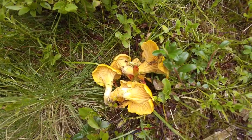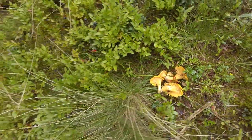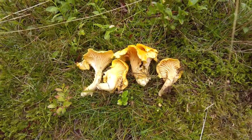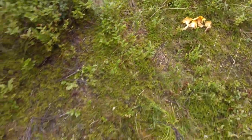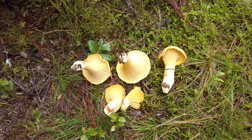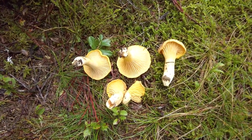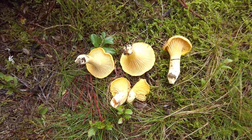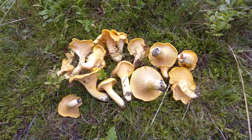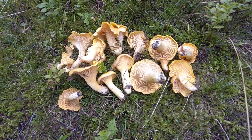So this is the first group. The second group. And the third group. I will put all of them together in one place so we can have a look at them. So here they are, all together from this single spot.